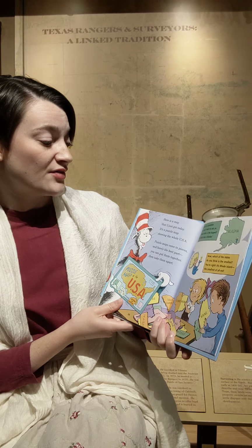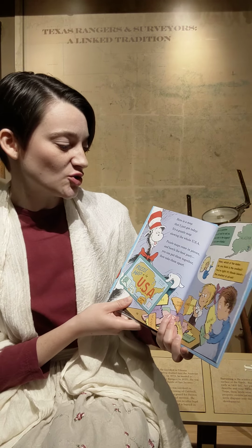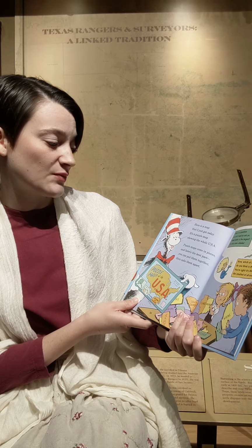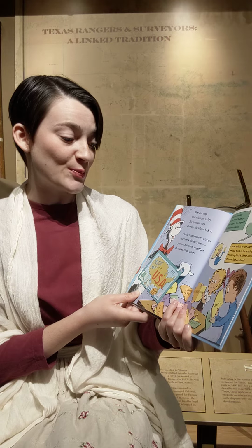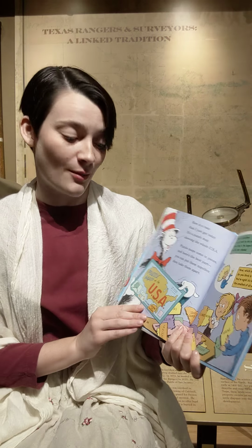Here is a map that I just got today. It's a puzzle map showing the whole USA. Puzzle maps come in pieces, and here's the best part. You can put them together, then take them apart.